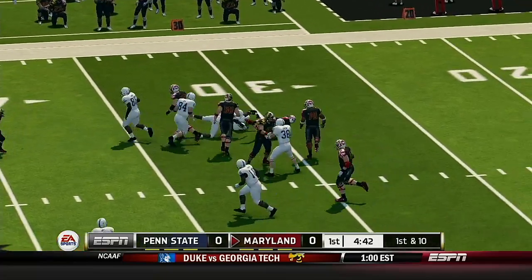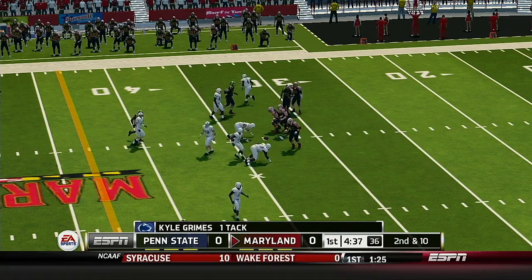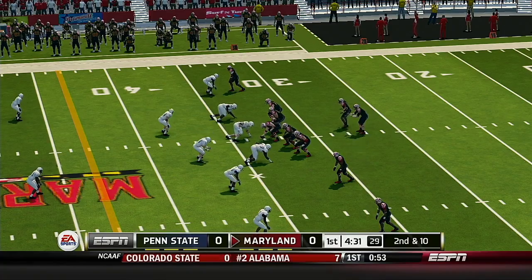Now he tries to buy some time. Tackle at about the 33-yard line. And he didn't get much on that scramble before they drilled him. Brad, that's a great way for the quarterback to get himself injured. He needs to be a lot more careful out there.